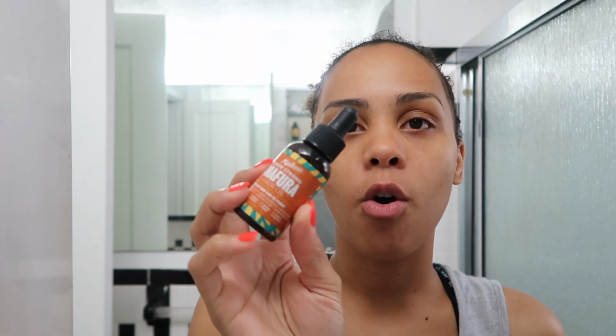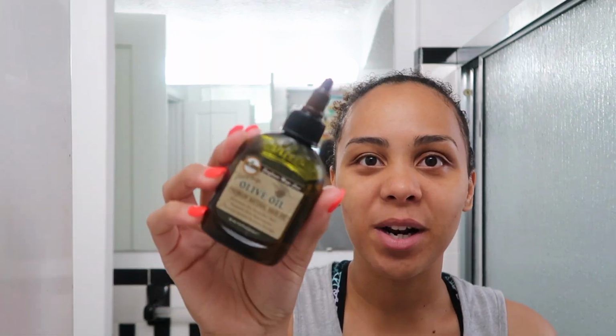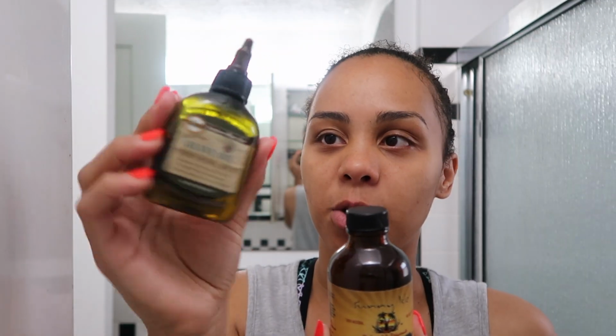So hopefully you can hear me right now. You're actually in my cabinet. So this is the Maui that I'm using. Last night I had put in this hair oil, Growing Strong from Miss Jessie's. And then this morning, because I knew I was going to the gym, I put castor oil in my hair, but I put it in this little applicator jar. It says olive oil, but it's really black castor oil that I just put into this bottle because of the applicator. It makes it so much easier.